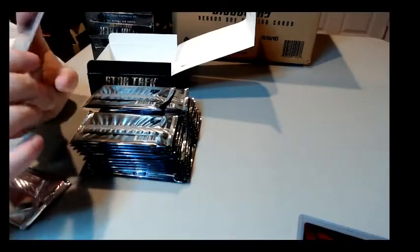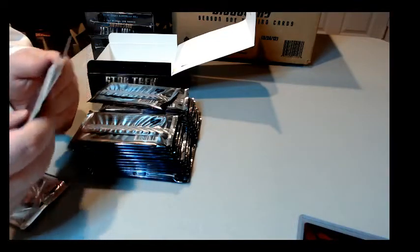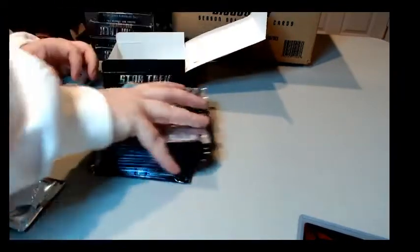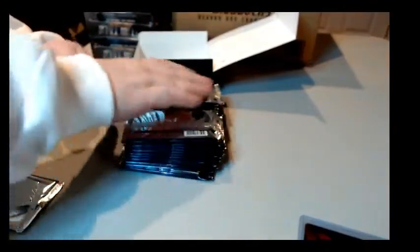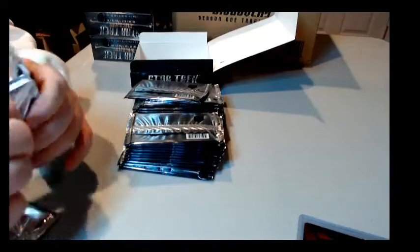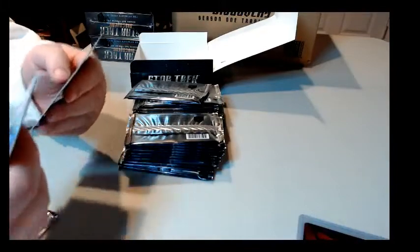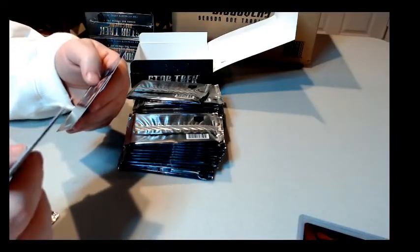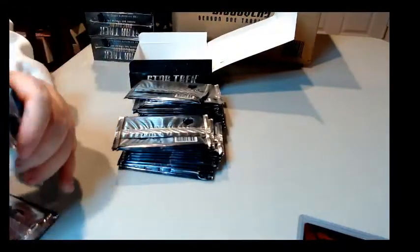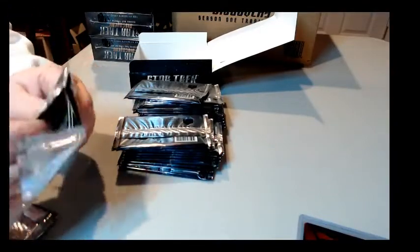So these are all base cards. And again, looking at the checklist, there's a few cards for each episode. I'm going to go down one row straight through, see if we've got any consistency with what might be in the pack. So second pack down. No, that's just the background's different. So David, have you seen any breaks of this yet?